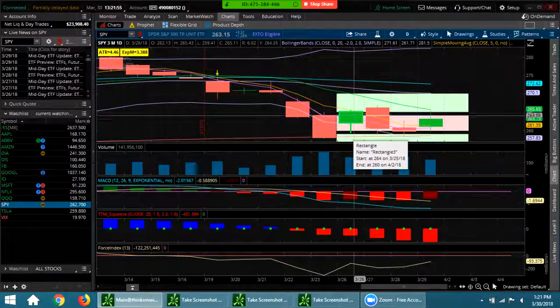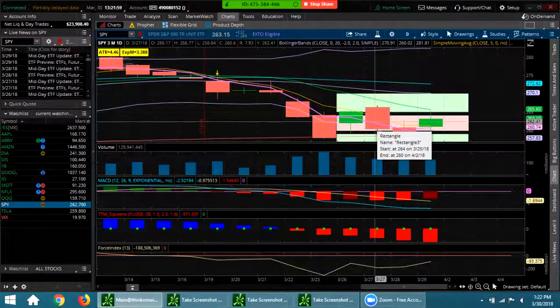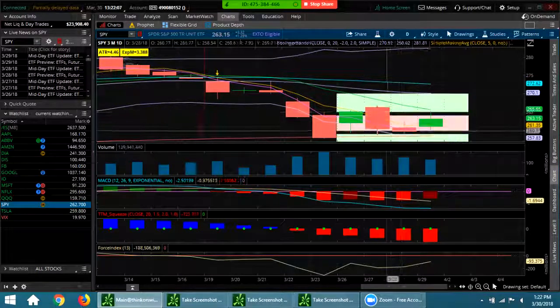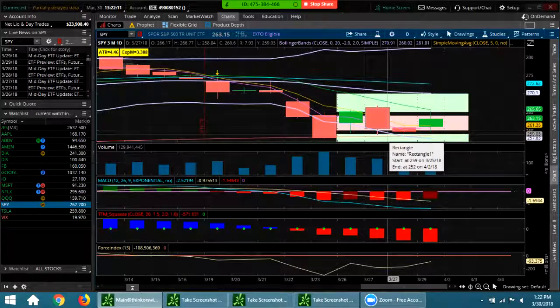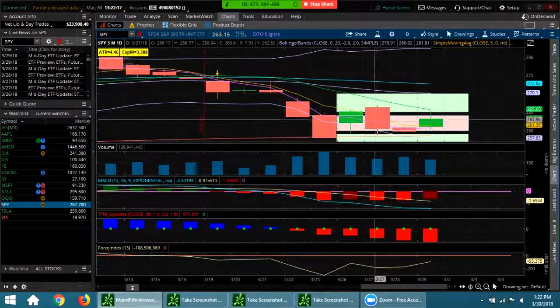So if I open this on Tuesday, I think I paid 70 cents per Iron Condor. It's a call spread on this side, 264, 265, and the put spread was 260, 259 here. If I waited till Tuesday to open that, I'd get a better price.